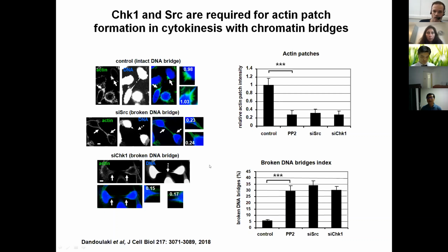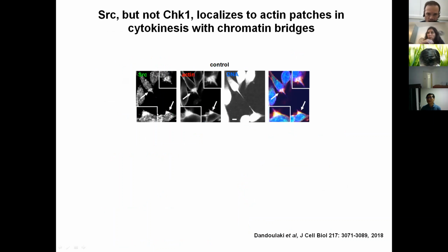So these results show that CHEK1 and SRC are required for actin patch formation in cytokinesis with chromatin bridges. And we wanted to investigate how they do that. We visualized SRC in control cells with chromatin bridges. So blue is the DNA, red is actin. You can see the actin patches here and here magnified. And the green is SRC.